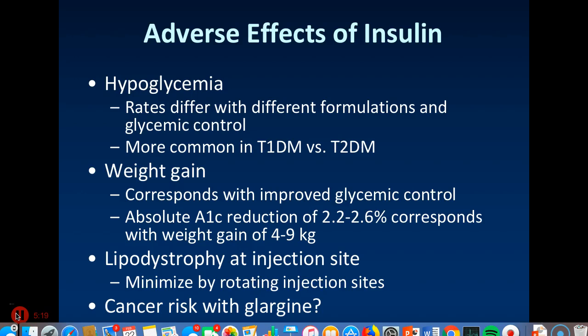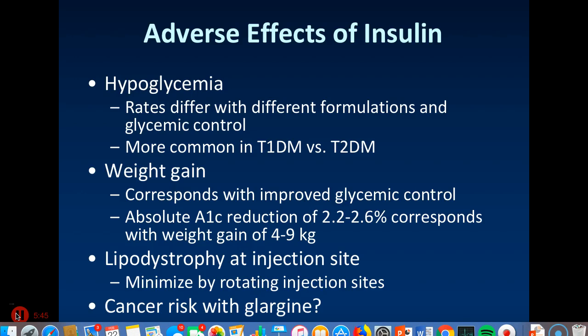So minimizing the risk of hypoglycemia for patients using insulin should include education about the signs and symptoms of hypoglycemia, how to properly treat it with a fast-acting glucose formulation that does not have fat or protein in it that then delays the absorption of glucose, and then blood glucose monitoring. And then treatment of hypoglycemia is going to require the ingestion of carbohydrates, with glucose being the preferred regimen.